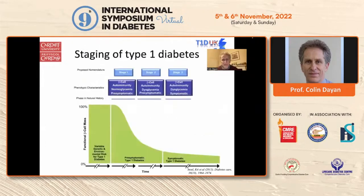And this gave rise to the idea that there are three stages of type 1 diabetes. Stage 3 is what we tend to think of as type 1, which is when you become symptomatic and need insulin. But prior to that, there is stage 2, when you have the autoantibodies and you're dysglycemic, and here you have more endogenous beta cell function, usually measured by C-peptide levels. And prior to that, you have stage 1, where you have autoimmunity but normal glucose tolerance.